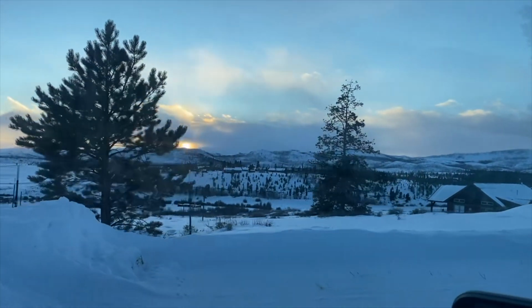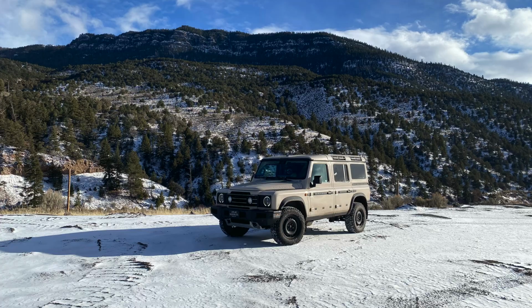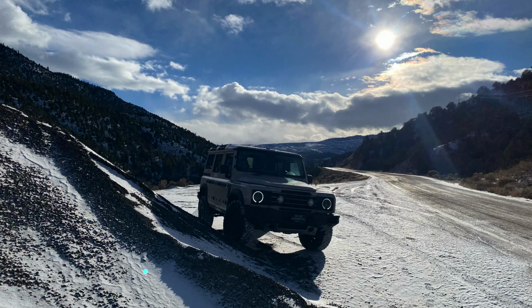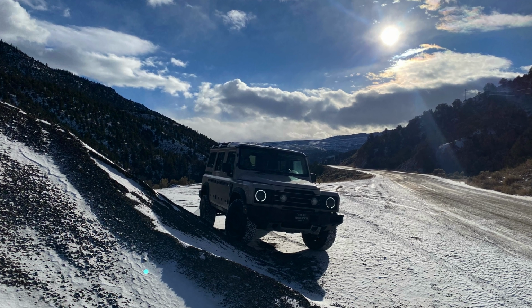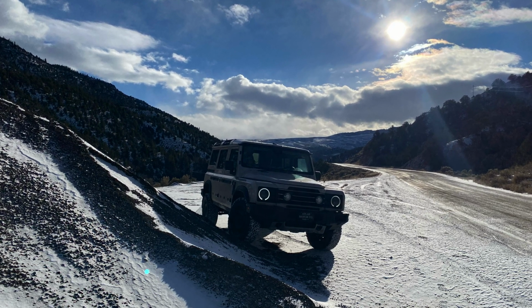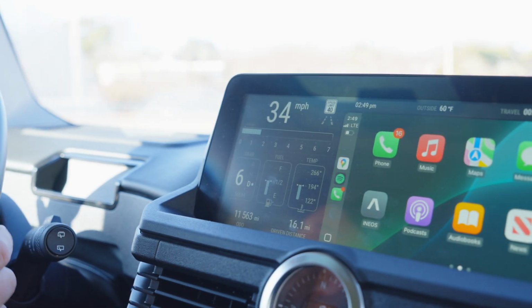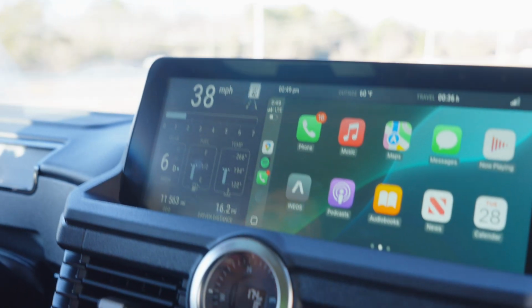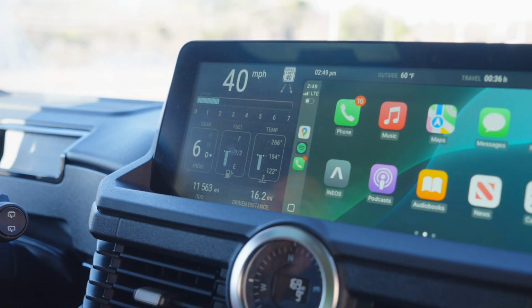So what I'll be able to do now is point out some of the things I really like about it, tell you a couple of little quirks that will be fixed through INEOS, and just give you an overview of what it's like to have one of these and live with one of them. All right, Jay, I'm going to start off with the things that I don't like about this vehicle. Since the list is so short, it'll be a lot easier to go over.